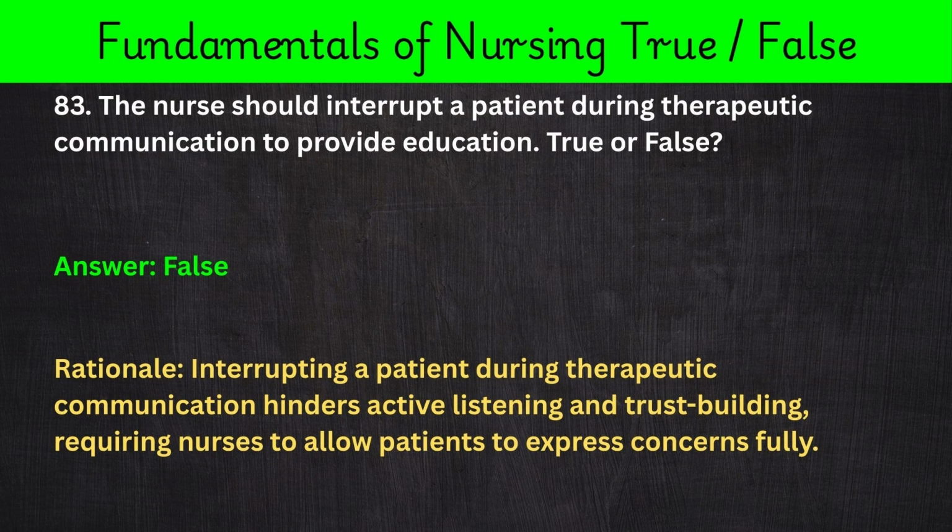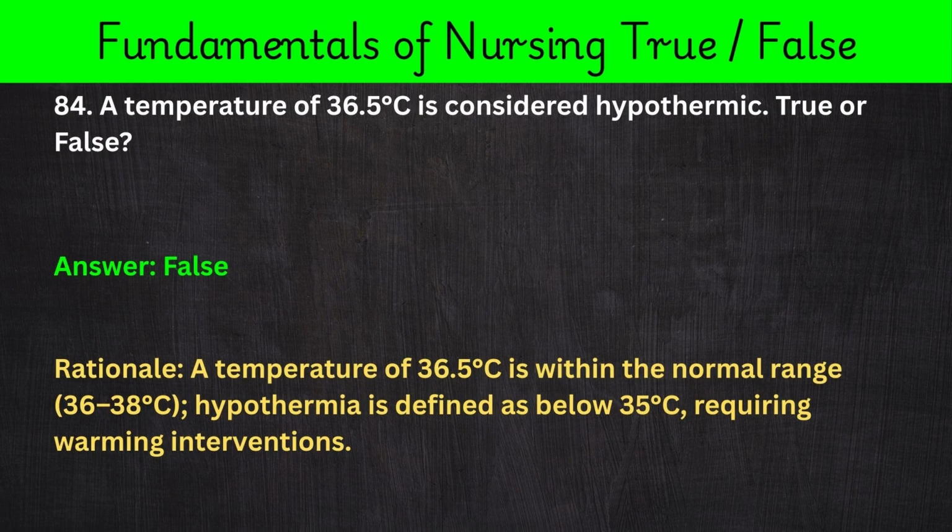83. The nurse should interrupt a patient during therapeutic communication to provide education. True or false? Answer: false. Rationale: Interrupting a patient during therapeutic communication hinders active listening and trust building, requiring nurses to allow patients to express concerns fully.